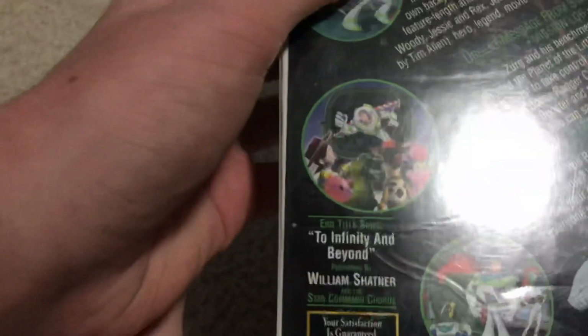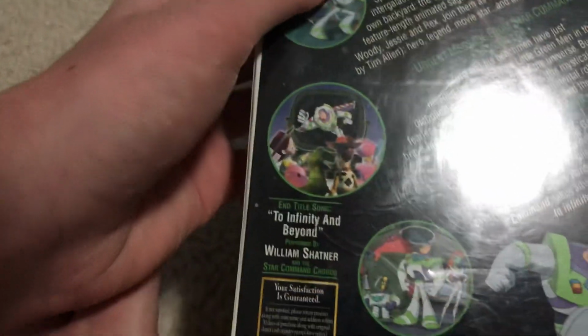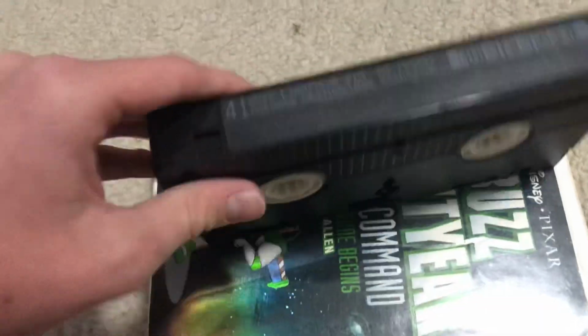Next up, we got Buzz Lightyear of Star Command, starring Tim Allen and featuring the stars of Toy Story. Spine and the back. It features the movie and a Timothy Dalton ending song, with William Shatner and the Star Command Chorus. We got the tape with an ink label and the print date is June 21st, 2000. You can't really see it well, but the camera person is not focusing right now. Here's the sketch of Buzz Lightyear of Star Command, The Adventure Begins.